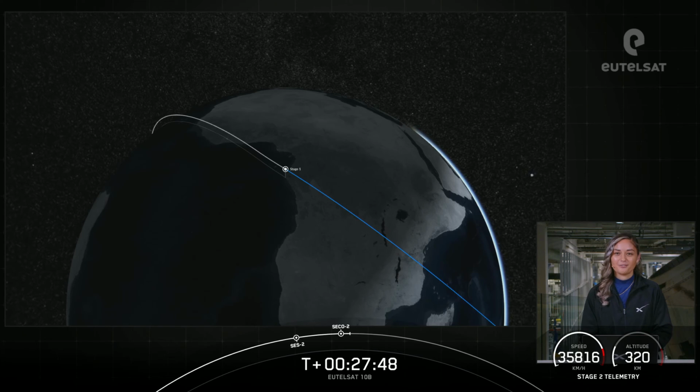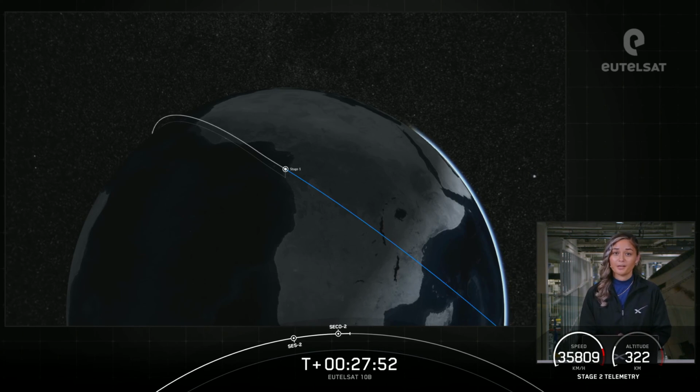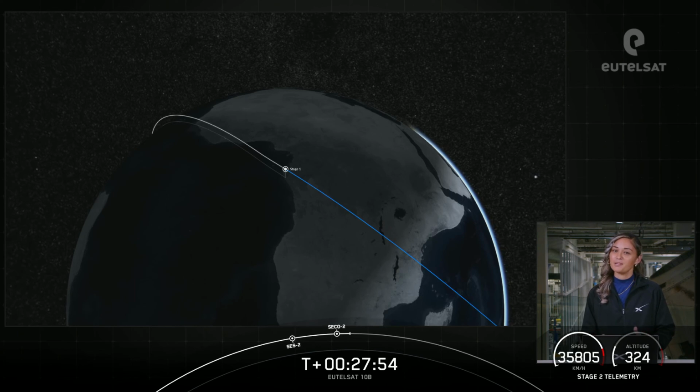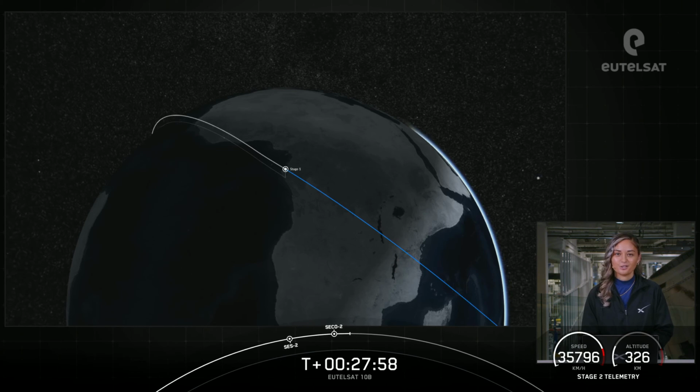Now with confirmation of a successful second burn of the second stage and confirmation of good orbit, the next milestone coming up is payload deploy. So we'll see you back here in about 5 minutes. Until then, enjoy the space tunes.